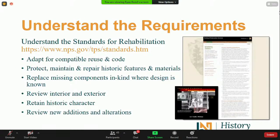So when we review your project in that part 2, there are certain guidelines we have to follow, and these are called the Secretary of the Interior Standards for Rehabilitation. These are 10 standards, which are a series of guidelines about maintaining, repairing, and replacing historic materials, as well as designing new additions and making alterations. The standards can be applied to historic properties of all types, materials, construction, uses, etc. And we have to follow these, again, for the inside and the outside of the building.